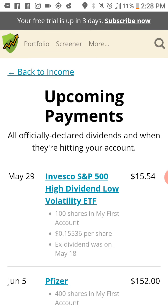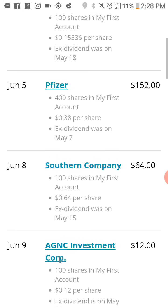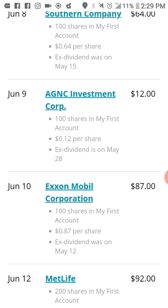And so here, real quick, it's just showing you where my dividends are. That's what I love about this. This is really cool about this website, it tells me when my next dividend is up, what day. So you can see right there, I have this PHD, and that's a monthly ETF payment of $15.54. Pfizer, June 5th, I got a $152 dividend being paid. Southern on June 8th, $64. Agency is a monthly, $12. ExxonMobil, $87, due on June 10th.